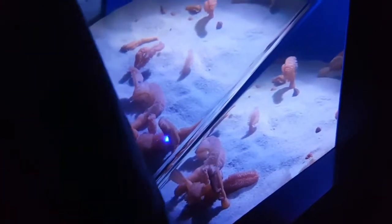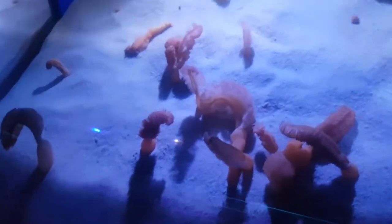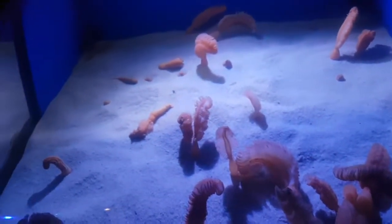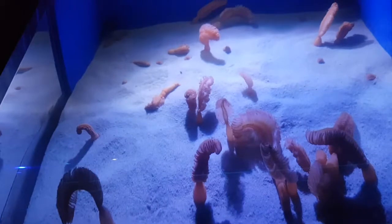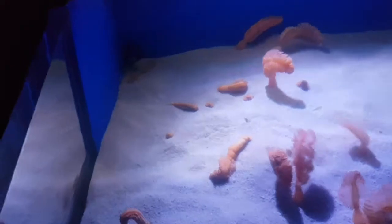Another one, and they lie on their side. Yeah, the eyes are blue. You wouldn't even know that was a fish. I know. That's a fish? A sea pen. Okay. They look like a pen. When you look at them, they almost look like a pen. Yeah, they just look really weird. You see, they do move. They look like they got a bushy tail. Is that baby ones?